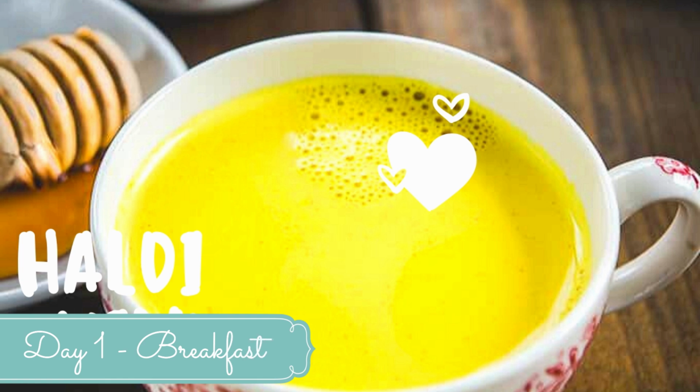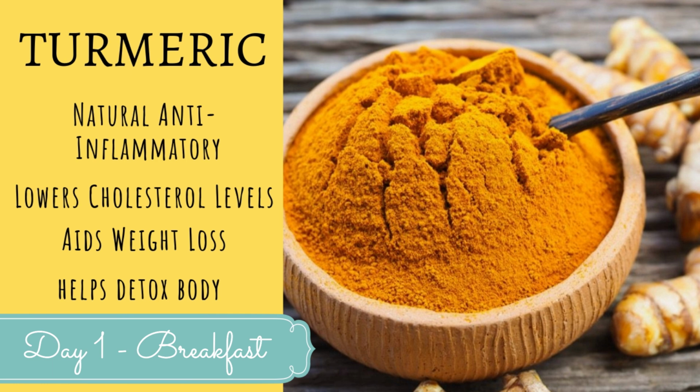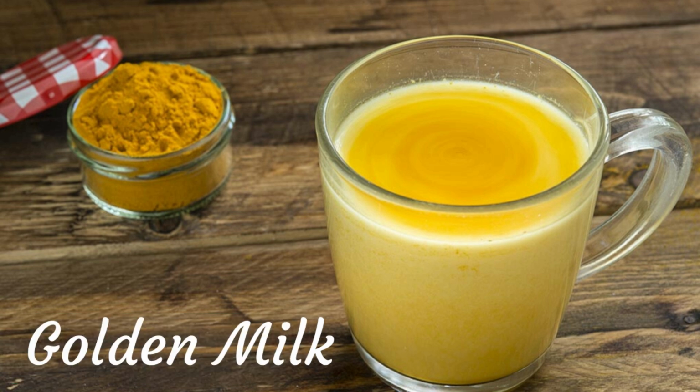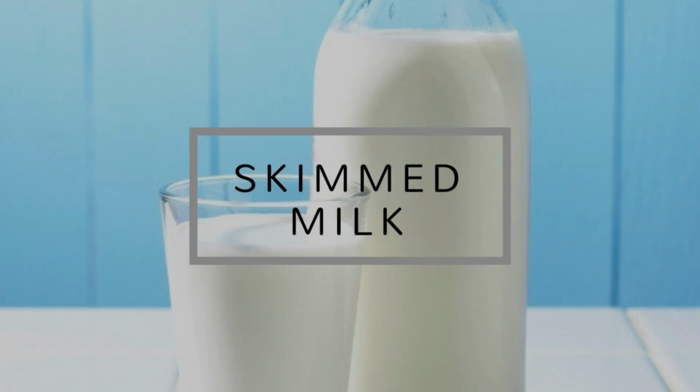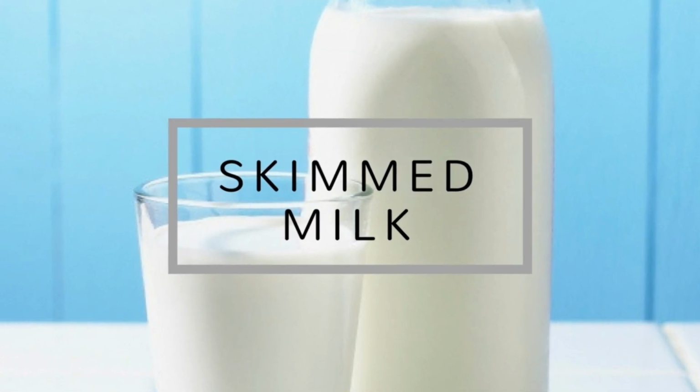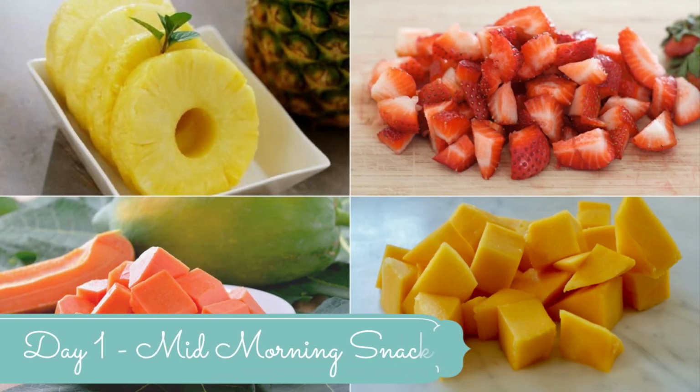Then for breakfast we'll have hot healthy milk plus apples. You can have 1 apple or 2 apples as per your own choice, but preferably along with hot healthy milk. Now you can use slim milk if you have that, you can use almond milk if you have that, or if you do not have fat-free milk you can also use normal milk, 1/2 cup of that milk and 1/2 cup of water to that. This milk is also known as the golden milk. As a mid-morning snack we'll have any fruit that you like. You can have papaya, you can have orange, whatever is available with you.